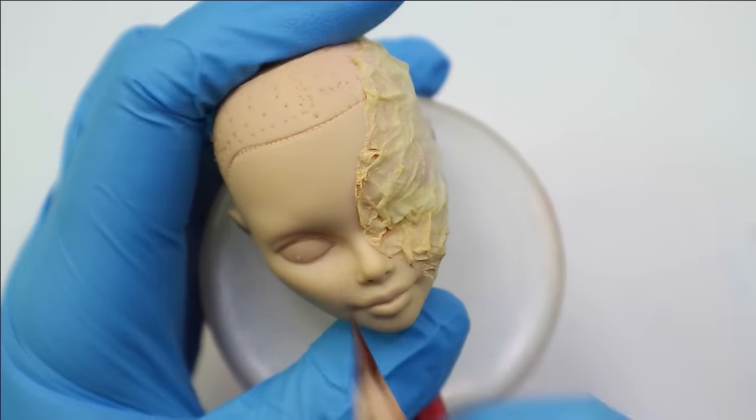Okay guys, the disaster struck. Really, just after a couple of hours of drying, my upper layer started to get covered with cracks. And this is how it looks 24 hours later. Really, a disaster, just a complete disaster.